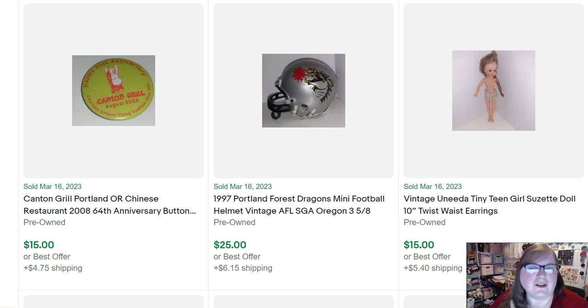This is a Portland Forest Dragons mini football helmet from an Arena Football League team that was only around for 1 year. I like to watch Shed Flips, Lonnie and Candace. I think they're a lot of fun. And they've been selling a lot of helmets lately, and they bought some mini helmets. So I went to a garage sale and I saw this mini helmet for 50 cents, and I thought, I'm going to pick that up. Previously, I probably wouldn't have, but I did.